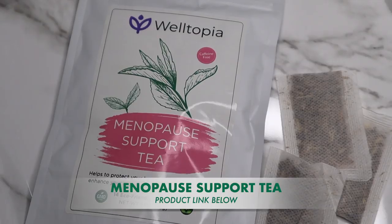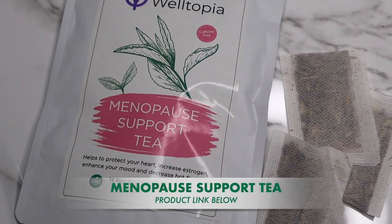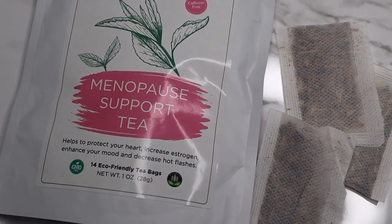So moving from water filtration, once you've filtered your water, boil it up and add this amazing tea by Welltopia. It is called Menopause Support Tea. Let me share with you some of the ingredients. It has cinnamon, eleuthero, red clover, ginkgo, licorice. It has peach and black cohosh.